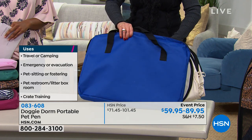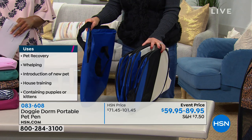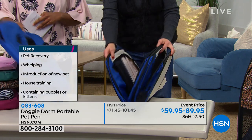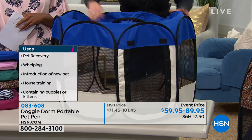It's not like a metal crate that if you put it in the back of your car, you're worried about it, you know, cutting up your upholstery. That's right. Which is very, very common. Sure. That's a very common thing that happens. And you know, and then all you really have to do is choose your color.